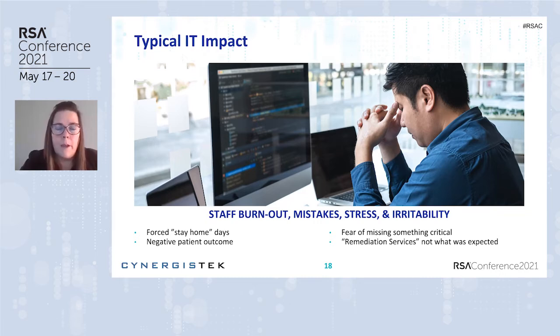The typical IT impact. Staff burnout, mistakes, stress, and irritability are already high due to COVID and healthcare operations in general. But now throw in a cyber attack, and the loss of access to systems can push IT staff to the breaking point. They had to force a few stay-at-home days for some staff so they could recharge and come back refreshed. You think about most IT shops, the IT people are working 24, 36 hours straight when there's an incident like this. They had stress and worry that any negative patient outcome would be their fault. They were stressed and worried about missing something critical.